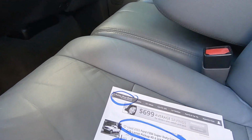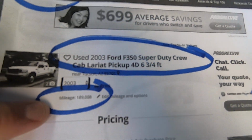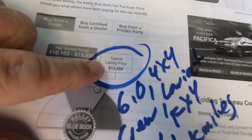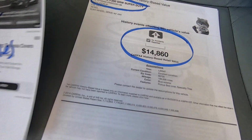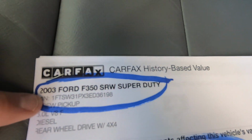All right, like I said, here's the Kelley Blue Book on the truck. 03 F350 Super Duty Lariat short bed, 189,000 miles. Typical listing price would be $13,088. Of course, they don't account for the fact that it's got $7,000 worth of motor adds, but there's no box to check for that, so whatever.